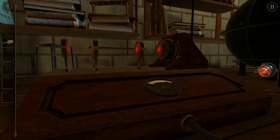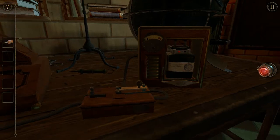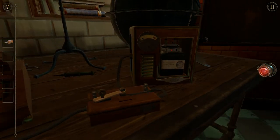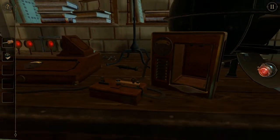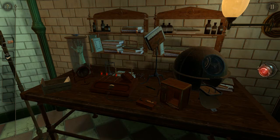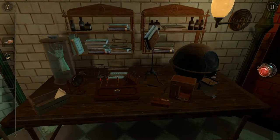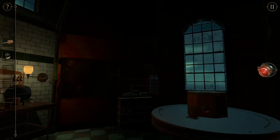I don't even know what I'm doing. Didn't even do anything. Problem is that it won't stay there. I have to hold it like this. I don't know what I'm supposed to do. What do I have? I'm completely lost. I don't know what I'm supposed to do.